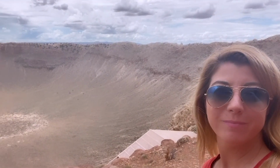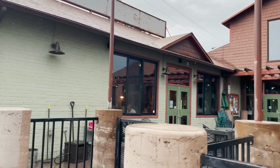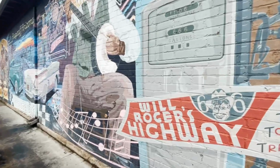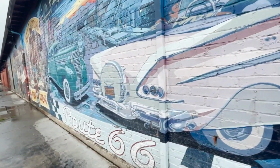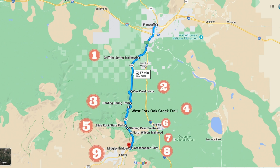After leaving Meteor Crater, I headed back towards Flagstaff for lunch at this brewery. I didn't get to explore Flagstaff during this visit, but I'm planning to head back here early next year. For the rest of this road trip, we'll be traveling from Flagstaff to Sedona. The route we're taking is the 89A, which is considered one of the most scenic stretches of highway in the United States. We'll be making 9 stops along the way, with the first one being the Griffith Spring Trail.